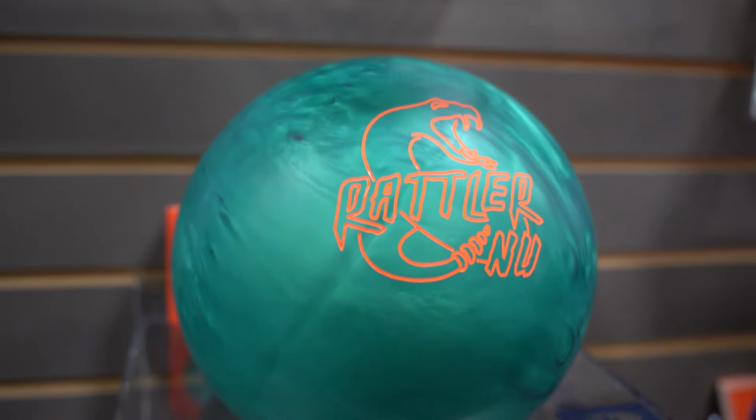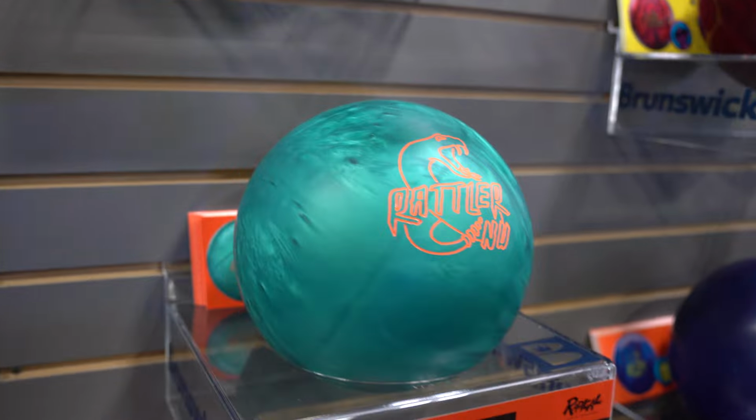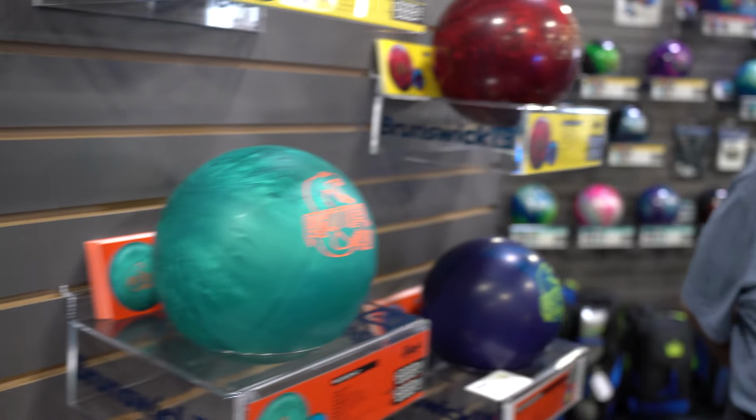Okay. You got people that throw urethane, and then the jump is so huge to go to resin when they really can't keep throwing a urethane ball. This ball sort of fits somewhere in between the two. If you got a player that is very slower speed, where urethane would burn up on them and they wouldn't get the motion, this one is a little cleaner, a little more flick down lane.